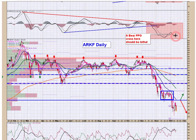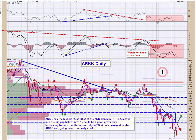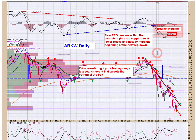ARK is falling apart. Not so much with ARKF, I mean, it's down 4%. ARKG is down 3%. ARKK is down 3.75%. We've talked about that being a proxy for Tesla just because of the percentages that ARKK holds. When you see Tesla being down 3%, it's almost impossible for ARKK to be green just because of the heavy weighting that it has within this ETF. And let's wrap up with ARKW, down 3.5%.